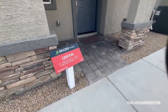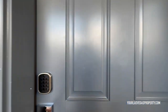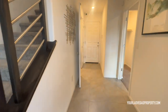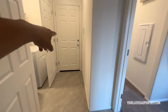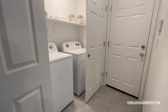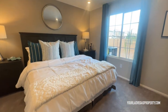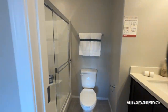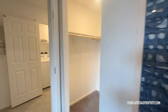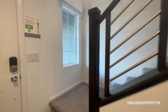All right, so let's check out the Griffin, 1253 square feet. This is gonna be their smallest model. Pretty similar setup. So again, that's gonna be the door to the garage. You've got your laundry area right here on the downstairs floor. You've got a primary bedroom downstairs as well. Similar size as the other one. Walk-in shower right there. Got a huge closet here. Stairway to the left as you enter.